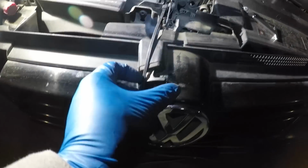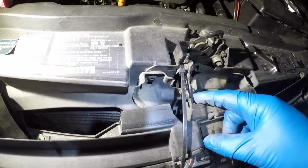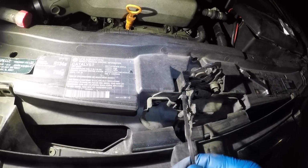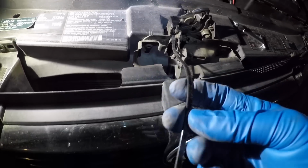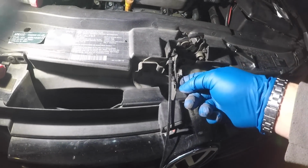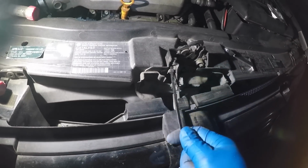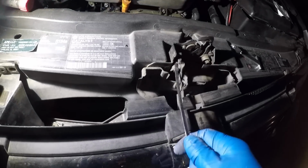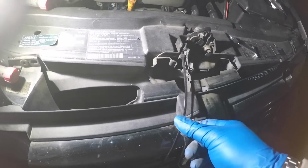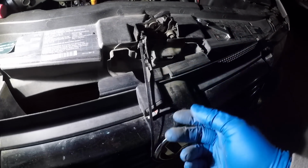So here you can see this is the typical broken Mark IV hood release. It's snapped right here on one of these prongs. You can see that I also had previously put a zip tie on here because I could see it was getting weak. It's old, brittle plastic. So just as a preventative measure, I had put a zip tie around this assembly, so just in case it broke, as it did, I'd still be able to yank on this and get the hood open. So that's not a bad thing to do.